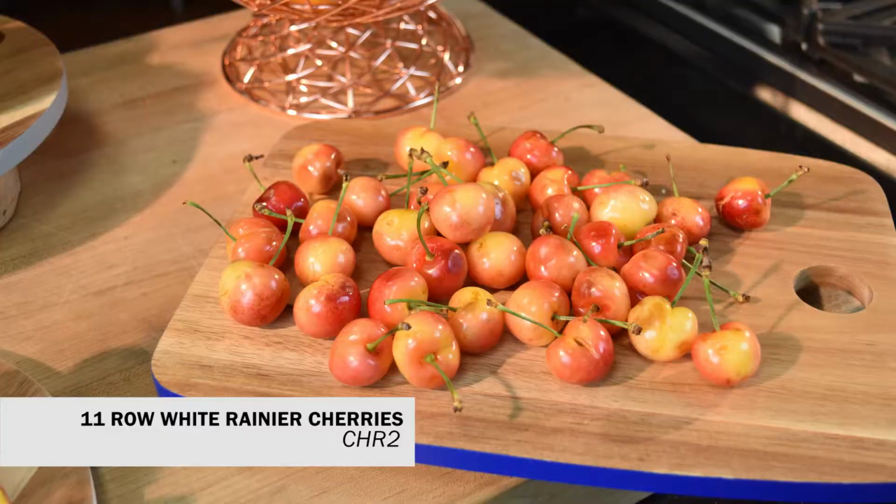Right next to them, you've got the Rainier cherry, developed in 1952 at Washington State University. It's a cross between a Bing and a Van cherry, and tastier than both of them. These are really nice. They're 10.5 row, so they're a little smaller than these. The white peach, we call them, of the cherry department.